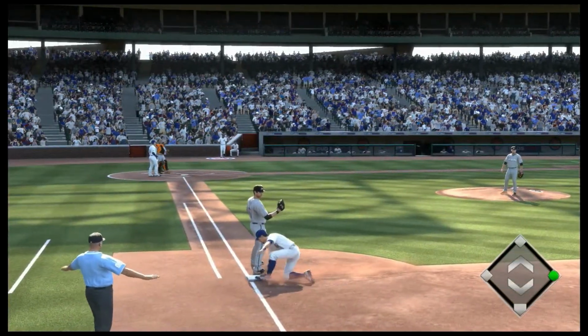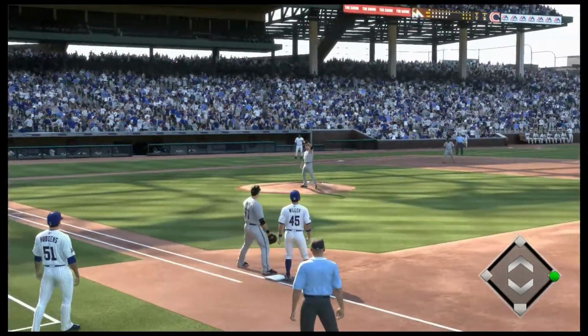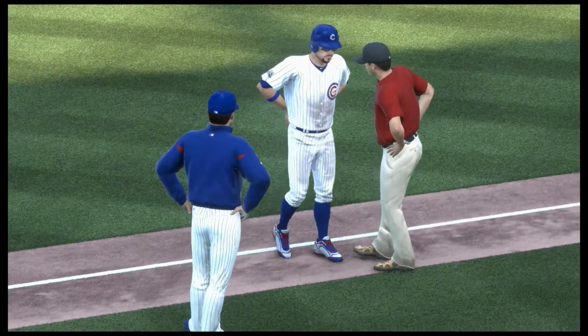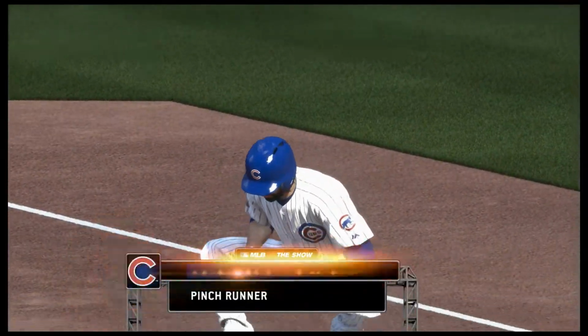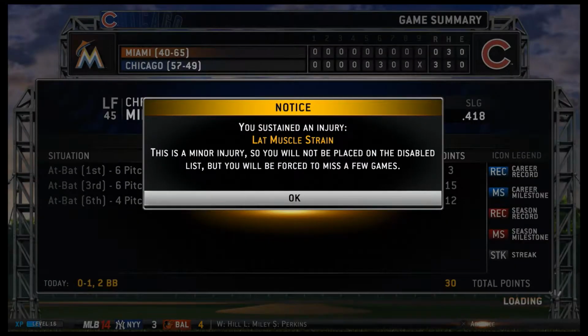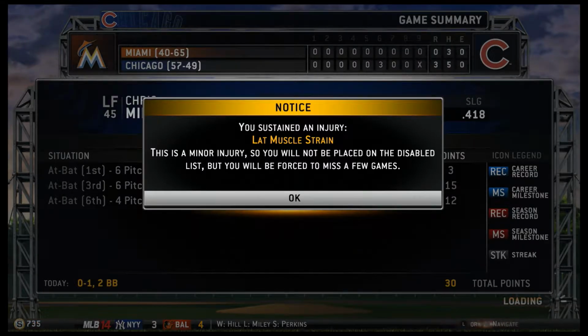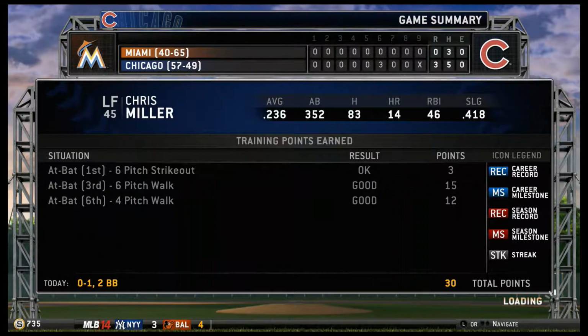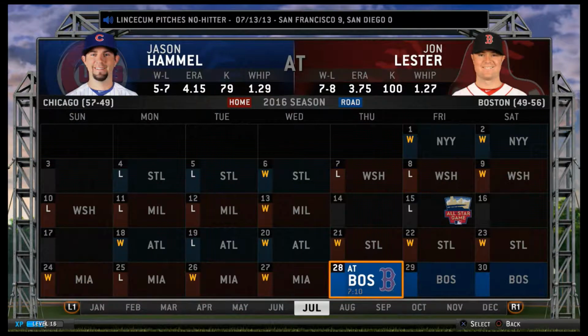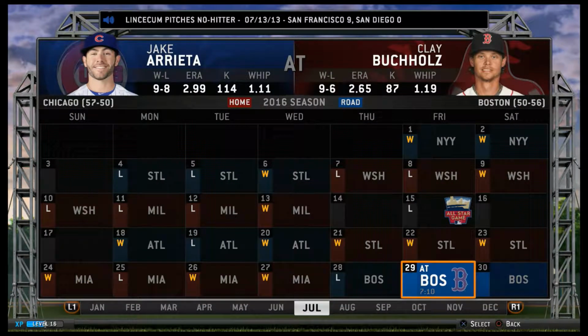And again a throw. And he has to dive, but he's back in easily. Ryan Roberts will have to get loose in a hurry now as he'll come in and run following the injury. Still 2-2 to Alonso. Do I throw it again? Do I throw the split?